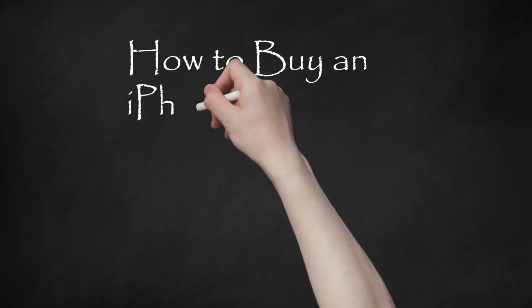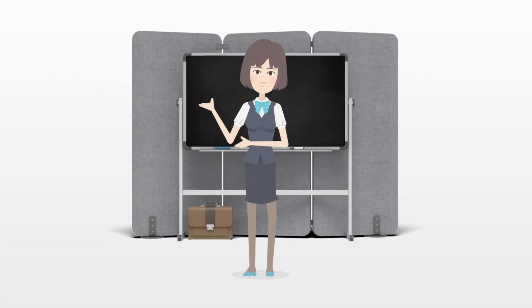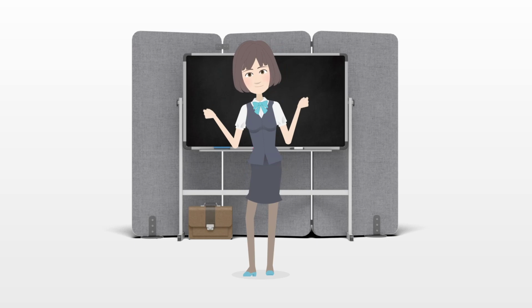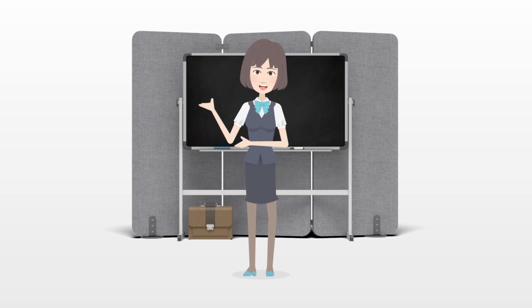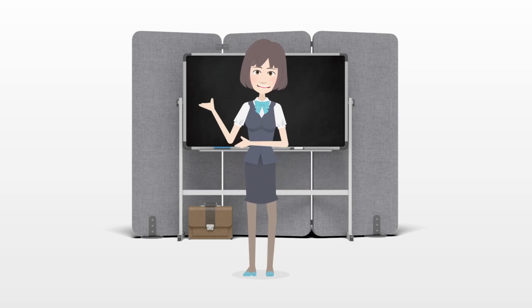How to buy an iPhone without a contract. This WikiHow teaches you how to choose the right iPhone for you without having to commit to a contract with a carrier. Purchasing an iPhone free of a contract affords you more ownership over the phone as well as more flexibility in how, and where, you use it.